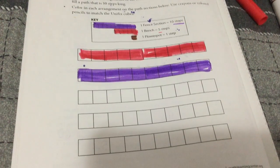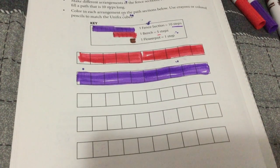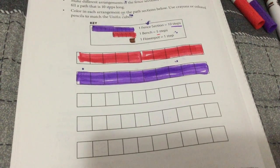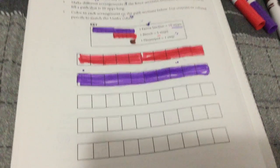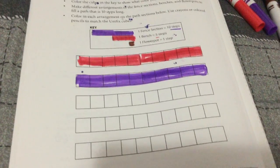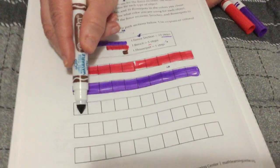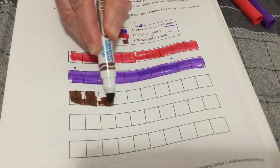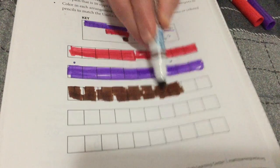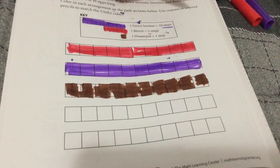All right, I want this next path to be beautiful. I want it to be 10 flower pots. That sounds like a beautiful path. What would it look like if you made a path that had just 10 beautiful flower pots on it? Go ahead and do that now, and then pause the video. Did you grab your brown crayon? Did you do 1, 2, 3, 4, 5, 6, 7, 8, 9, 10 flower pots? I have to say that doesn't look very pretty.